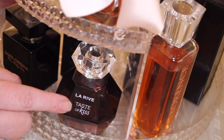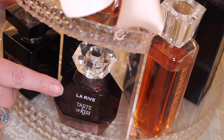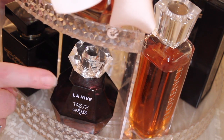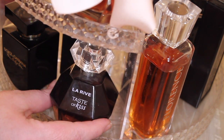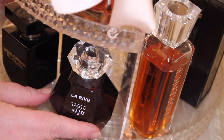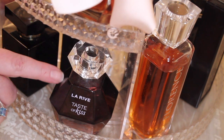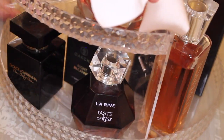This one is a dupe for La Nuit Trésor. And it's just a deep, dark fragrance. This one is not as deep as La Nuit Trésor. It's not an exact dupe. It gives you that same kind of richness, but this one doesn't have the same amount of smokiness that La Nuit Trésor has. So eventually I want to get La Nuit Trésor because I actually prefer it over this one, but this one is a really nice fragrance regardless.